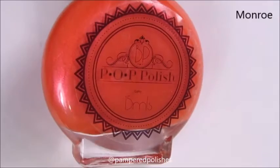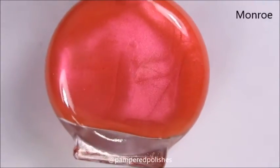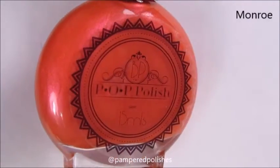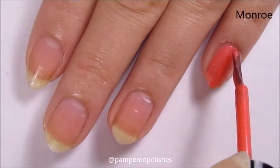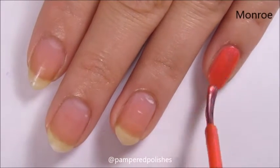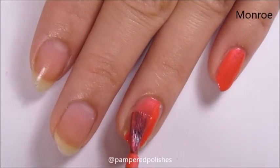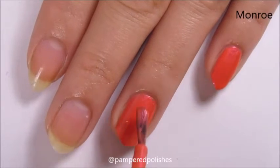Next up we have Monroe, and this is a pink shimmer, almost in a coral pink base, but it's got that strong pink shimmer to it. Here's our first coat of Monroe. This covers very well on the first coat. I can still see my nail line just a little bit, so I'm going to go ahead and do a second coat.